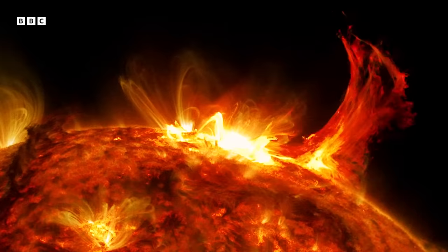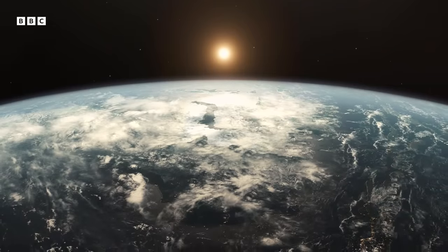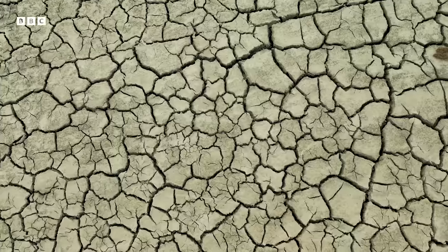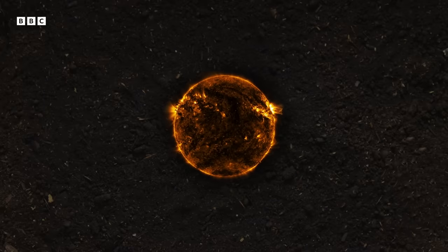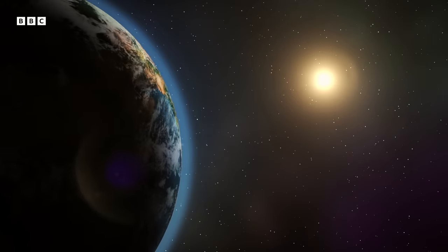The Sun is the most important celestial body in space, at least to us here on Earth. It drives weather, ocean currents, seasons, the climate, and without the Sun's heat and light, life on Earth would not exist. But we don't understand it as well as you might think.